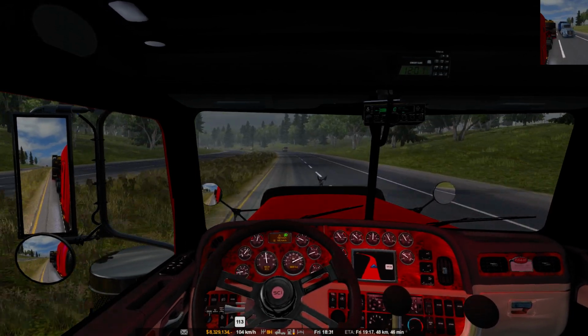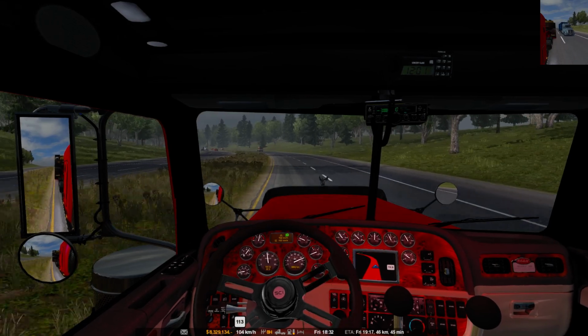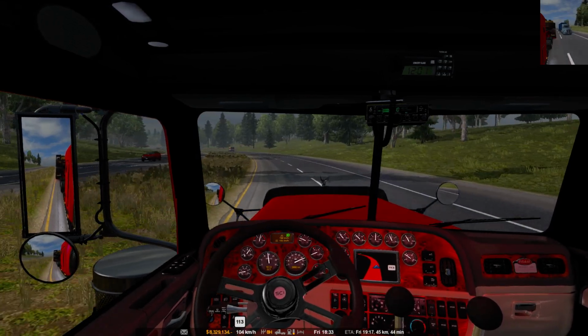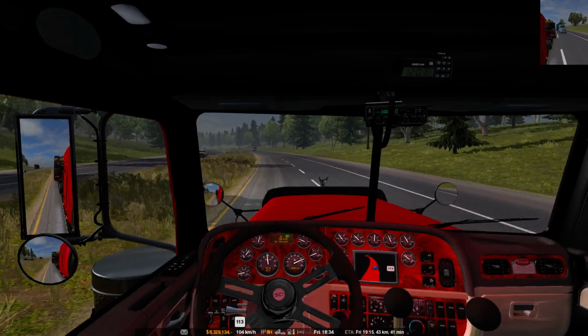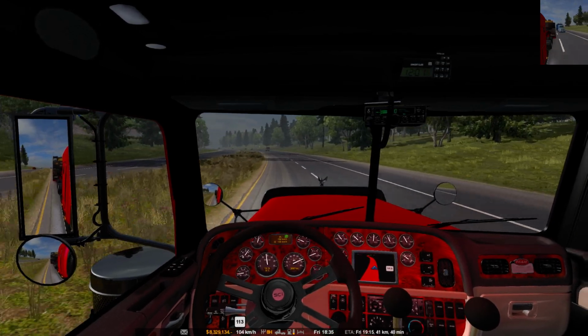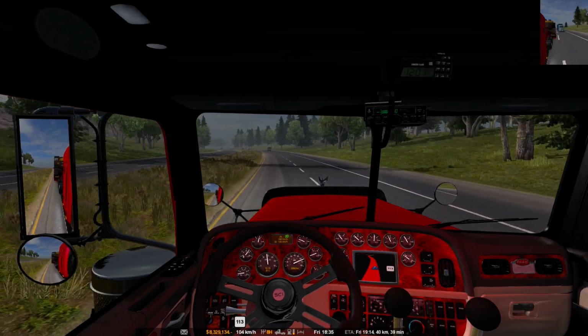Just realized I have my foot down on the gas still. But I have the limiter on, so I was only going to 105. I thought I had the cruise control on, but it's just my foot was straight down and it was going as fast as it possibly could. That's what was happening there. I'm like, oh, okay. Why am I passing this guy? Why is it so slow?